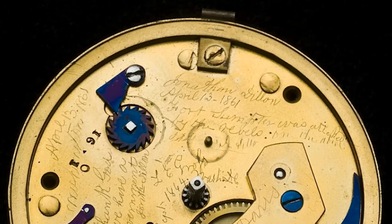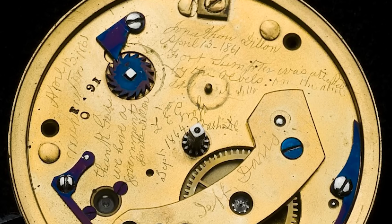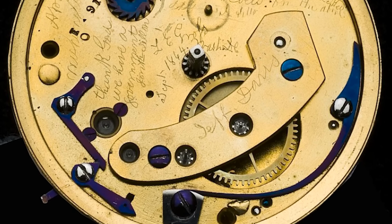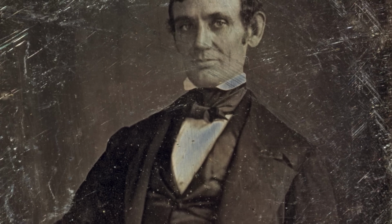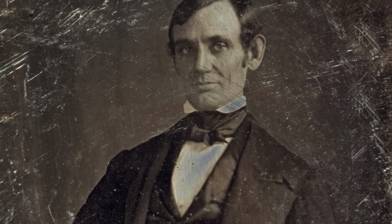And then in 1864, a second watchmaker, L.E. Gross, signed his name. And at another point, someone etched Jeff Davis inside. And Lincoln carried it around without a clue of the inscriptions inside of the watch. Incredible. The watch was actually given to the museum in 1958 by Lincoln Isham, the great-grandson of Abraham Lincoln.